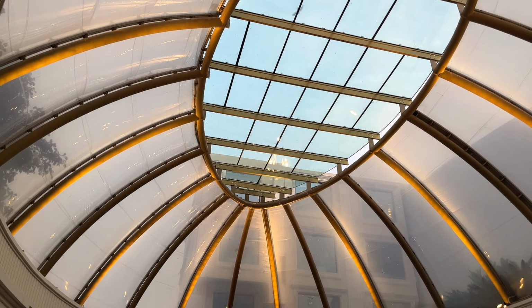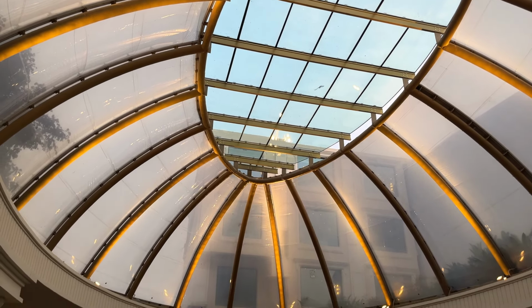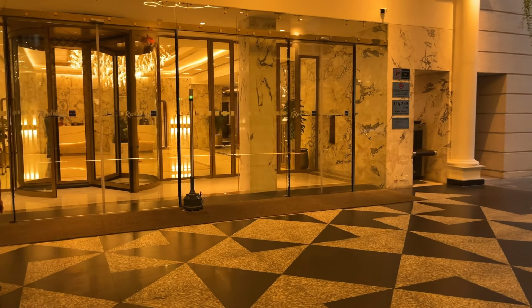So as I was saying, this was during the evening time when the lights were just switched on. So it looks beautiful, especially during the evening time when the lights are switched on. It gives a golden hue kind of look, which gives us the luxurious look for the hotel. So this is the entrance of the hotel, which gives us the entry to the lobby and the hotel. So let's go in and let's check out.